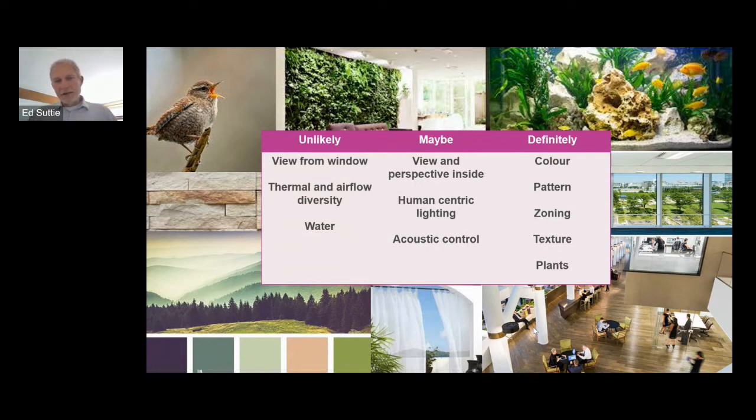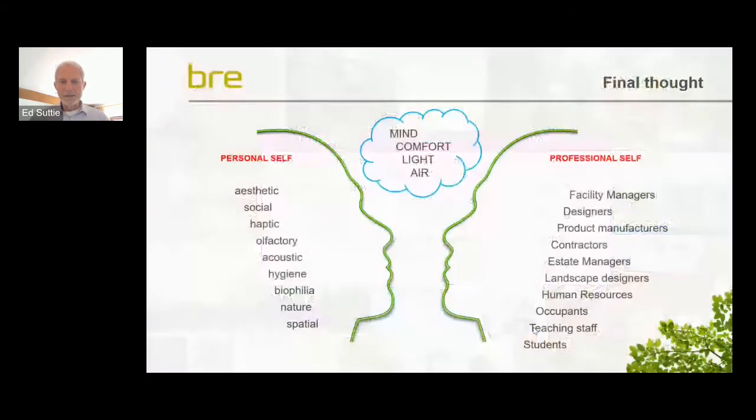And then clearly there are some where the view and prospect and the perspectives inside are more difficult to change. Human-centric lighting can be deployed, but that might be out of the budget, and acoustic controls can be deployed. It's pretty unlikely we're going to do major whole-scale interruptions to thermal and airflow diversity, those senses that would be stimulated if we were standing outside. And it's very hard for us to change the view from the window, of course, and integrate water unless it's in a large aquarium. So some very practical things.